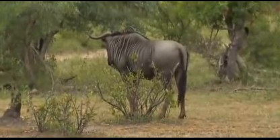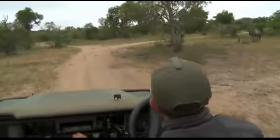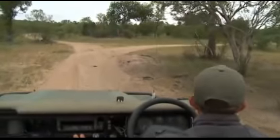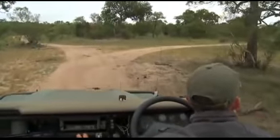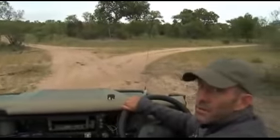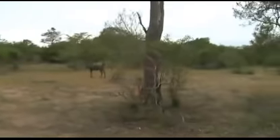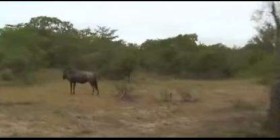He's a particularly light-coloured wildebeest bull, which I think is quite interesting. I've just started to notice, and it's amazing how many obvious things there are here that you miss. They've got a great variation in colour, do the wildebeest. All right, we're going to leave him be.